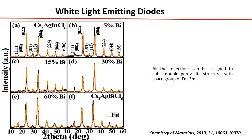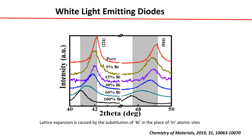When we doped Cs2AgInCl6 with different concentrations, the structure still retains the double perovskite. These are the X-ray diffraction patterns, and from them we could see that the double perovskite structure is retained even after alloying with 30% or 60% of the bismuth, and even with the pure bismuth we ended up getting the double perovskite structure. When we incorporated the bismuth, a slight lattice expansion is seen, because bismuth now occupies the indium sites and is bigger than indium, which can be seen from the X-ray diffraction patterns.